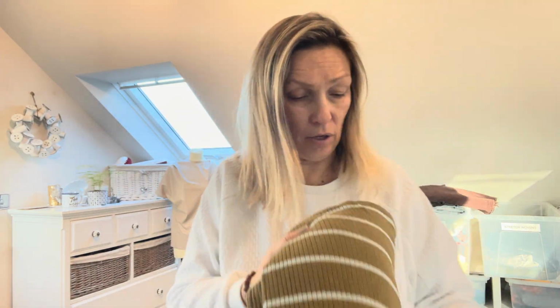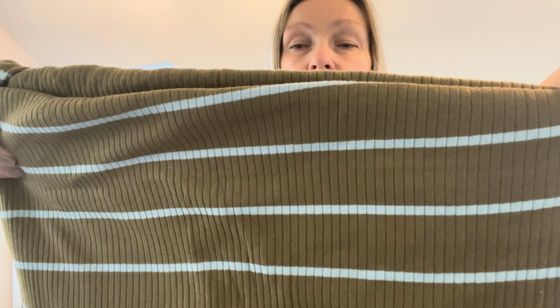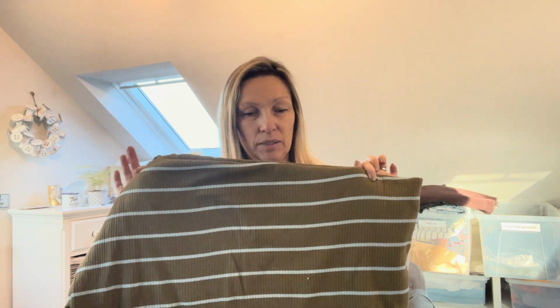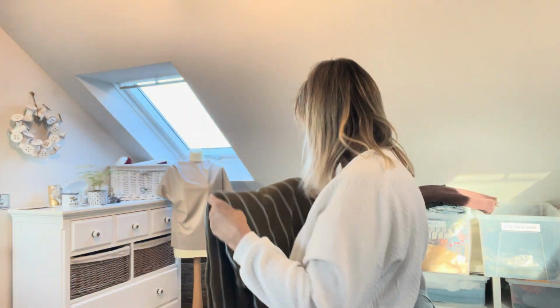This is another one that I've pulled out for the Harriette. Isn't it funny, once you get a pattern you think, oh, I've got so many different fabrics I can make that up in. This is a rib knit and it was from Fabric Godmother. I've got about 2.5 meters of this, and I bought it to make a sort of ribbed summer dress, which I may still do, but I'm a little bit nervous about those bodycon dresses, so I think that's probably why I haven't made it up yet. But this khaki and blue stripe is gorgeous, I think, so really pleased with that one.